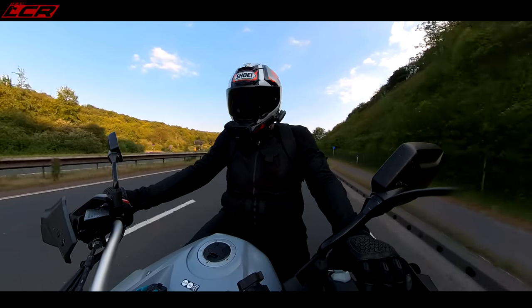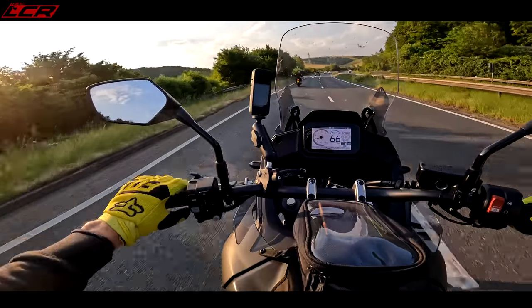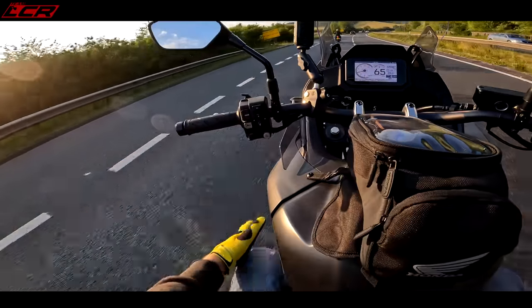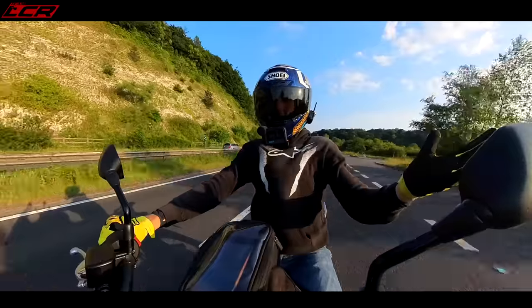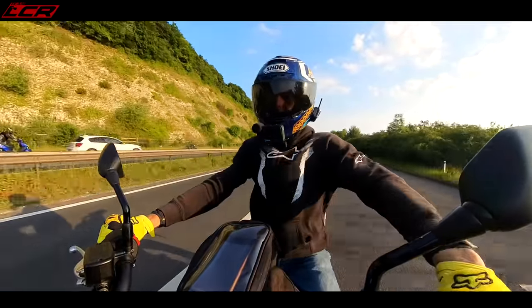What's the Honda like, Greg? Bubble of calm. Yeah, it is a bubble of calm. It's really nice. Hardly any air on the legs, just a little bit on the outside of the legs. 65, 4,000 RPM at 68 miles an hour. It's cruising lovely in top gear.